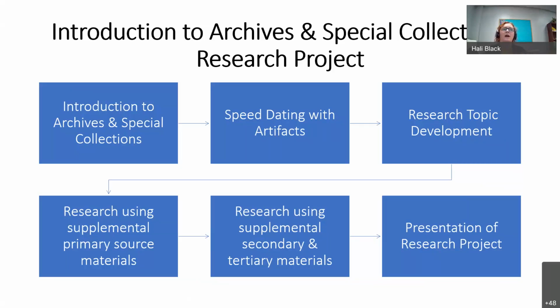And I will say that I provided a lot of flexibility in their research topic development, so that they could pick something they were interested in. I really wanted to see them creatively think about these artifacts in a unique light. And so it really resulted in some really unique presentations at the end of it that I am forever thankful for. And I'm very glad that I did not try to direct their thinking as far as research topic development.